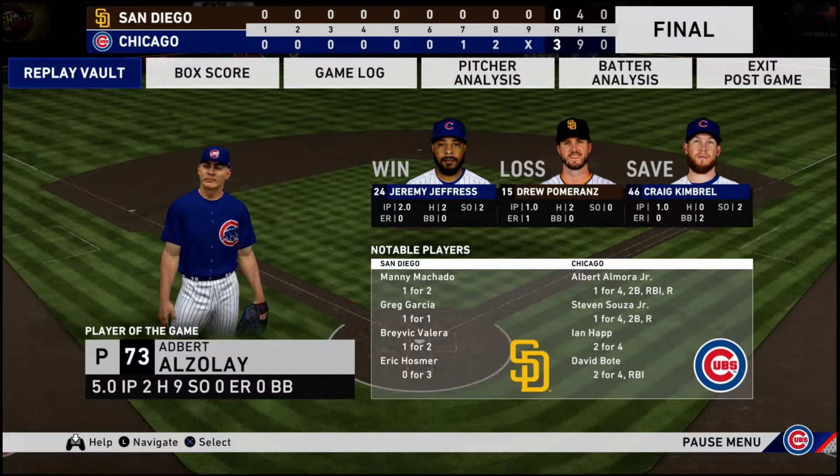The winning pitcher is Jeremy Jeffress. The loss goes to Drew Pomeranz. Time of the ball game, 2 hours and 42 minutes.